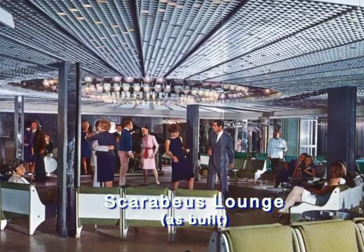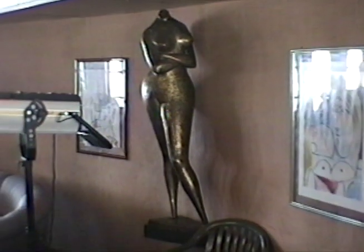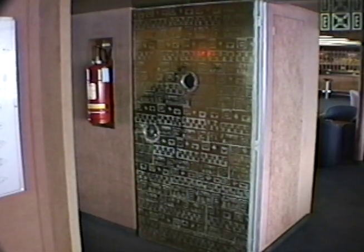In the room's most recent transformation, new seating had been added, and a circular cluster of glass fixtures over the dance floor had been replaced with a colorful backlit panel. An original bronze sculpture was still mounted to the room's aft bulkhead. Reminiscent of those found aboard other Italian liners, numerous textured brass panels were located in this part of the ship.